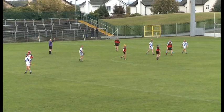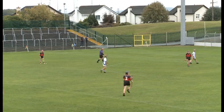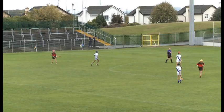Cornell looks like he's going to take this one now. This should settle the nerves now. This is a very important free, we need to score this one. The heads could drop now if this doesn't go over, but Conan is fairly accurate with these frees, and it's from the right-hand side for a right-hand player. It should be bread and butter for him.